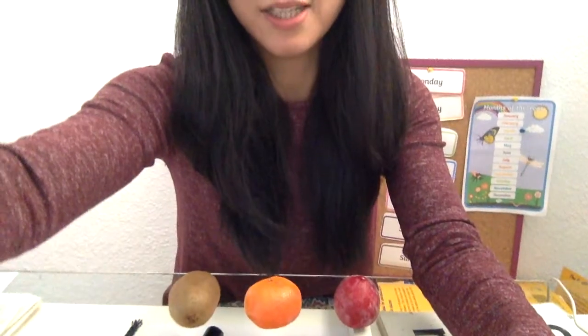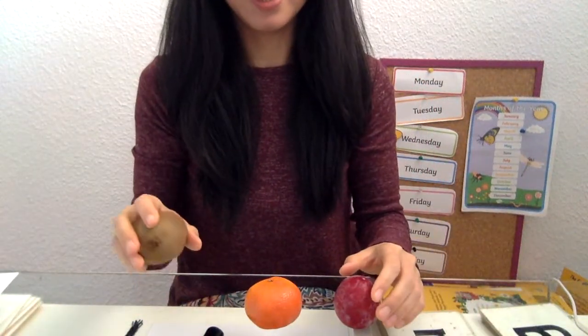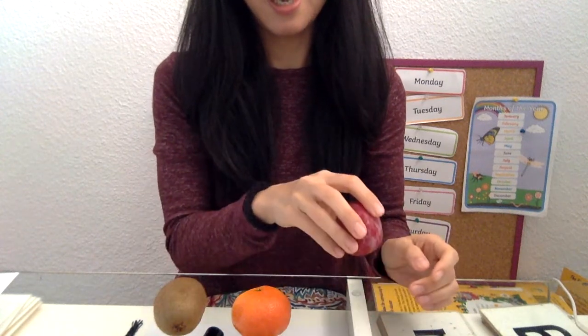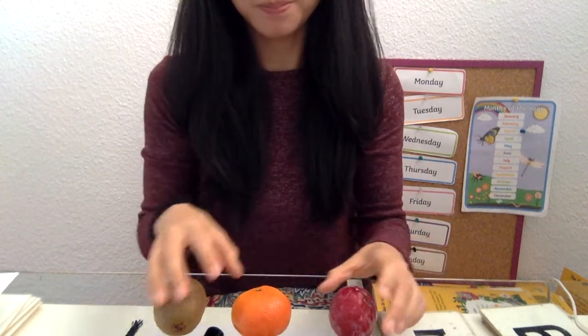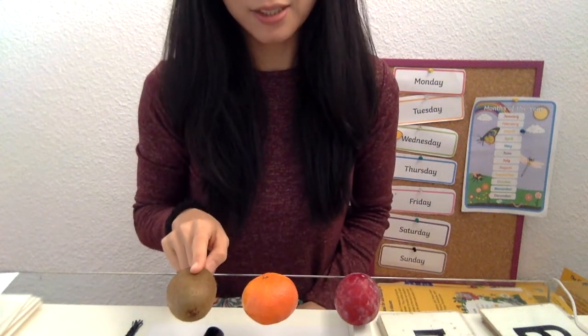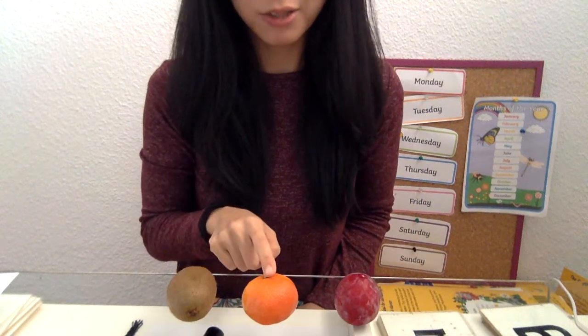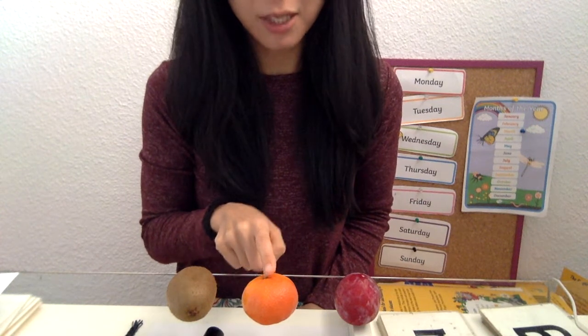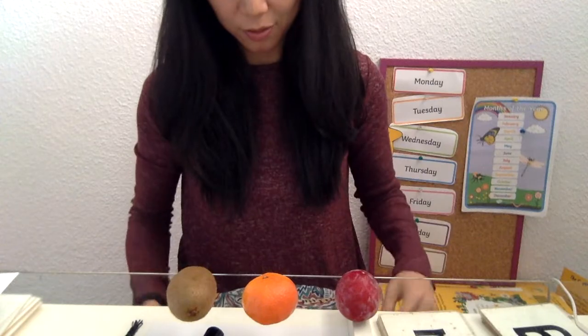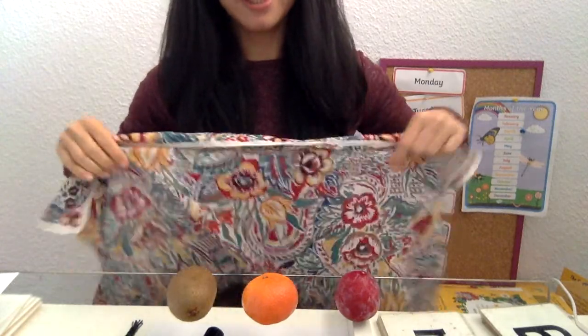Okay, so here on the table, I've got kiwi, tangerine, and a plum. Okay, what's this? Kiwi. What's this? A tangerine. What's this? A plum. Now, I'm going to cover these.